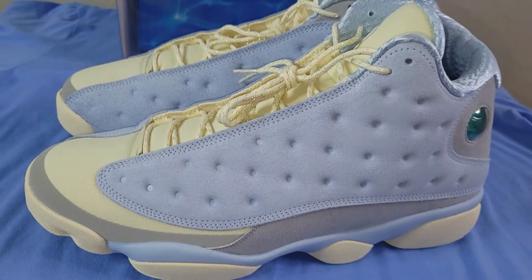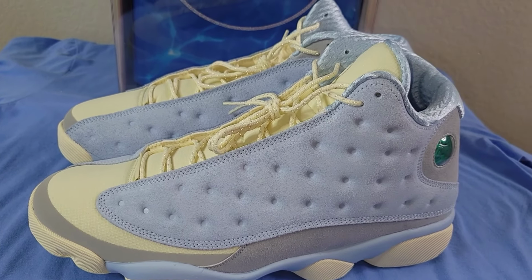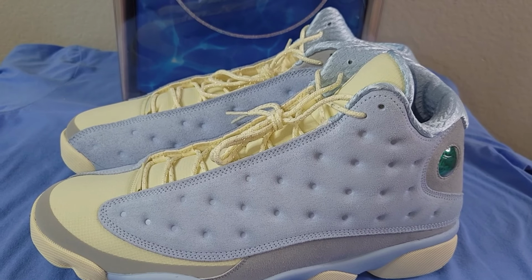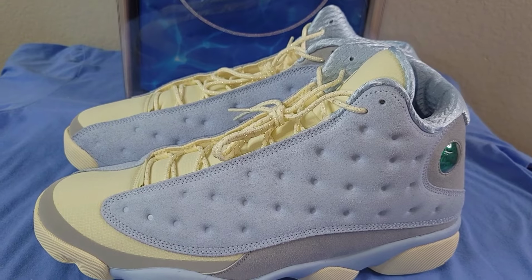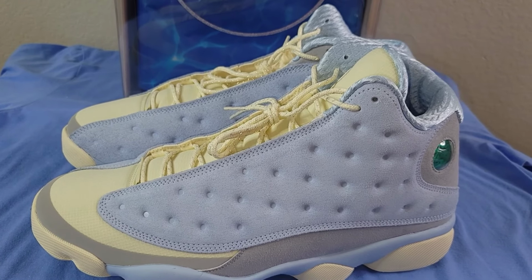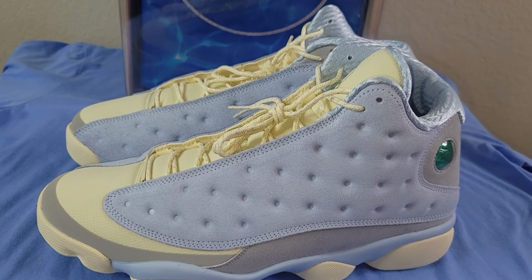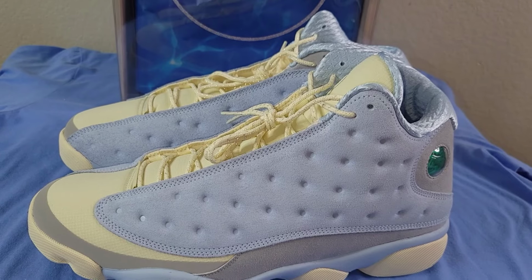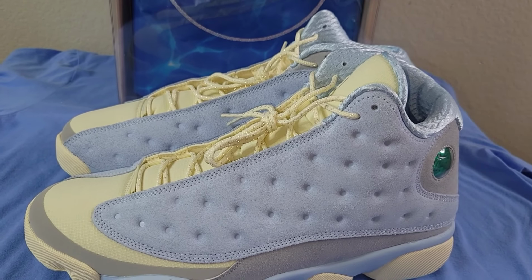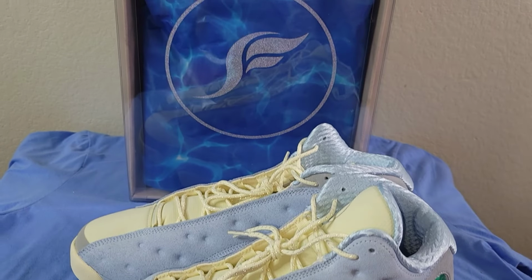Now the inspiration behind this, and I'm a sucker for storylines as well. It's supposed to be about Michael Jordan's post-life basketball, which is yachting and fishing, and that's the inspiration behind this sneaker. He owns a yacht called Catch 23, and on one of his boats, he has elephant print on the bottom part of his boat.